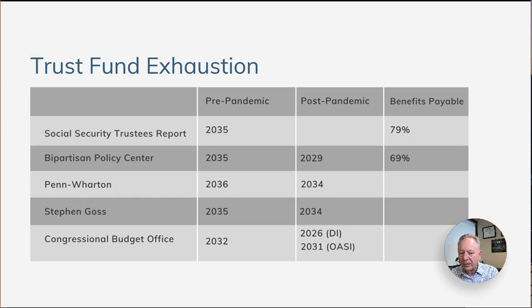Now, we talked about the trust fund. Prior to the pandemic, it was estimated that the trust fund was going to be depleted in 2035 and that 79% of current benefits would be paid to beneficiaries based on the current payroll taxes that are coming out. So there would be a reduction in benefits. Now, since the pandemic affected government finances, it remains to be seen when the trust fund will actually be exhausted.